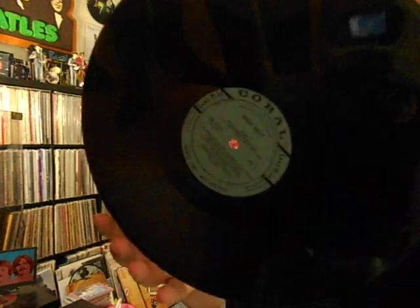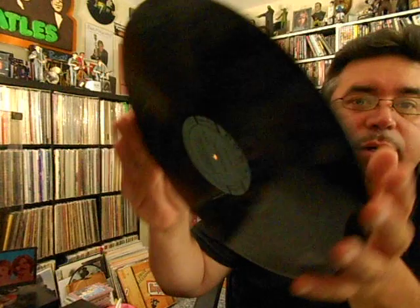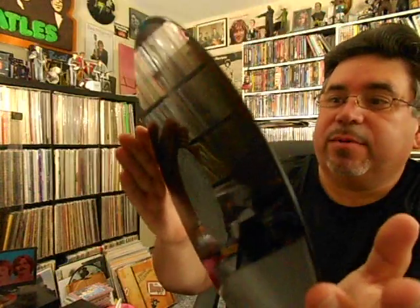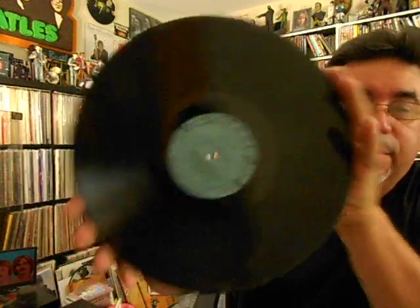And what even makes it better as a bonus, I'm very happy about, is the fact that it is practically unplayed. I mean, that's what it looks like. And it's also a sample copy, not for sale, on a coral label, light blue. This really is like a brand new record. It really looks like it wasn't played. Not a mark on it, right out of the package. So very excited about it. It's probably one of my favorite records that I have in my collection at the moment.